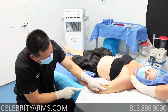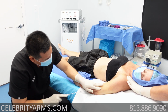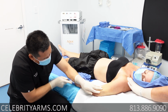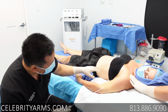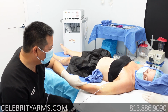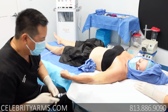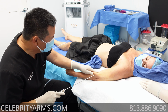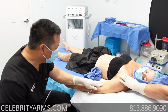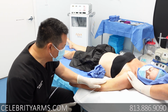But this right here, you see, is what I'm doing. I really do believe this is sculpting, and every stroke I take is a controlled movement compared to what I've seen on videos. If you watch videos of doctors doing lipo, it's all over the place. It's not real control. Hold it tight. That's debulking. My terminology is debulking. This is sculpting.